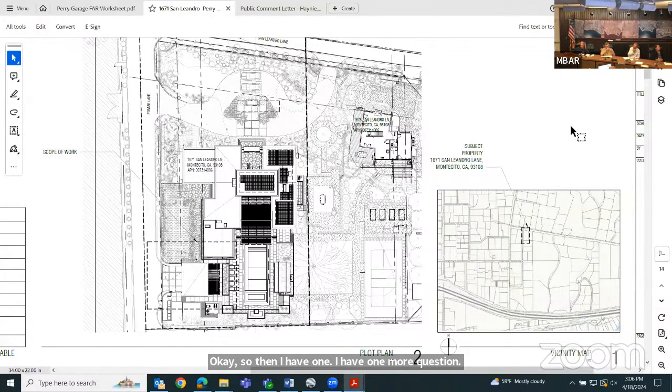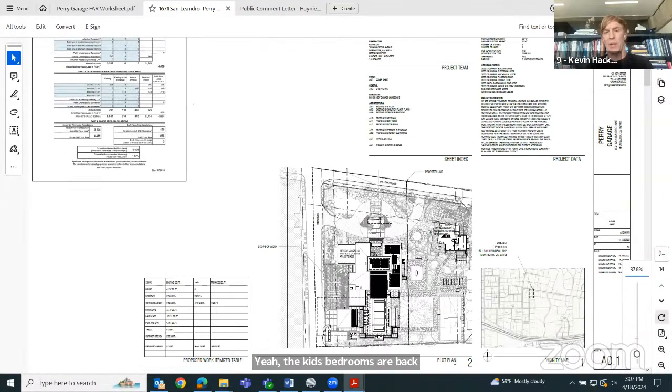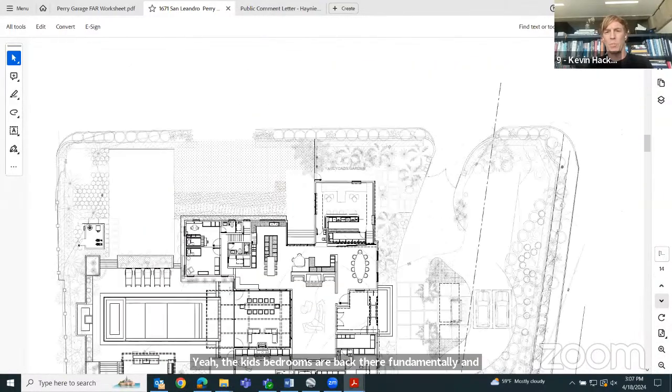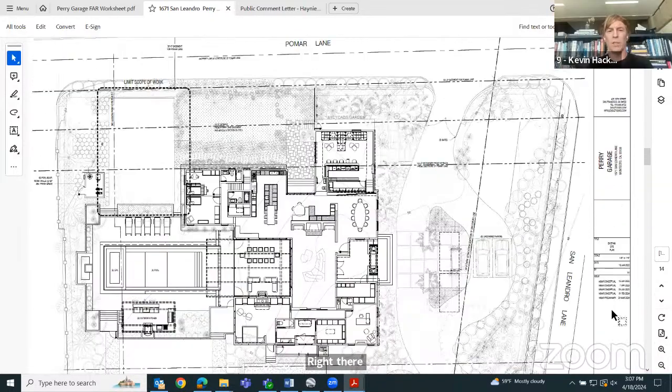Please, Rob. To the architects, it looks like there's some room between where you have that trellis piece. Could you help me understand why the garage can't move back a little more? They're going to answer by looking at the floor plan, Dave. David? Yeah, the kids' bedrooms are back there fundamentally. They'd just be looking out at a blank wall, unfortunately. You can see naturally the windows from each of the bedrooms.